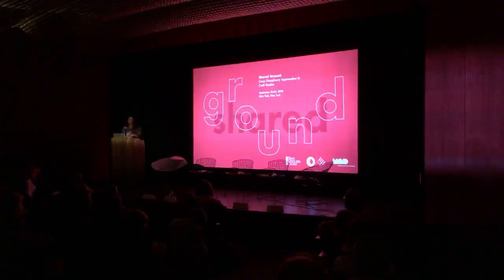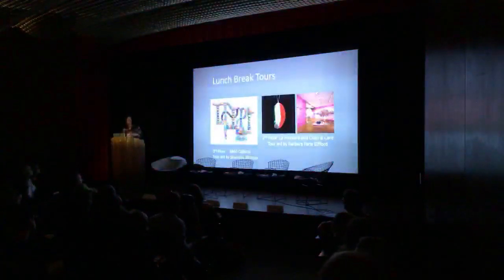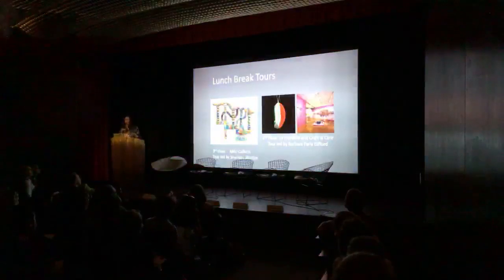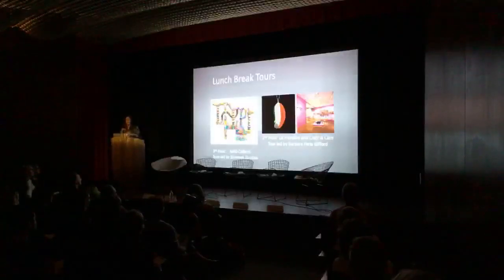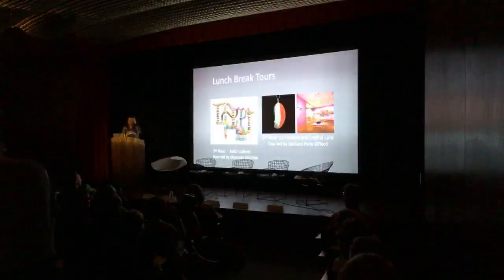We break at 12:15, and at that time, the museum's chief curator, Shannon Stratton, and assistant curator, Barbara Paris Gifford, will be giving back-to-back tours of the exhibitions on the second and third floors of the museum. Here are those two exhibitions. On the third, it's a new acquisition exhibition. On the second floor, La Frontera, a jewelry exhibition about the border between the United States and Mexico, and a solo show of the work of Tanya Aguiniga.